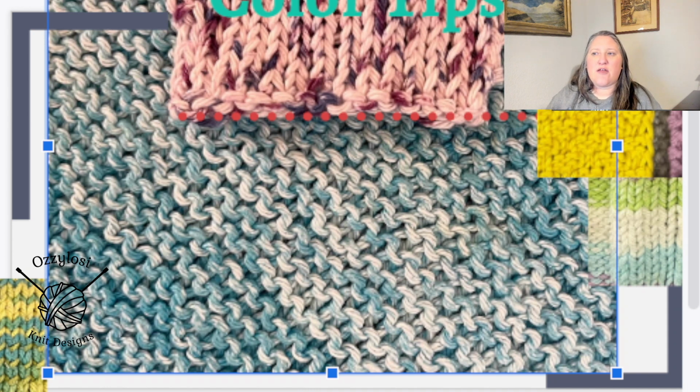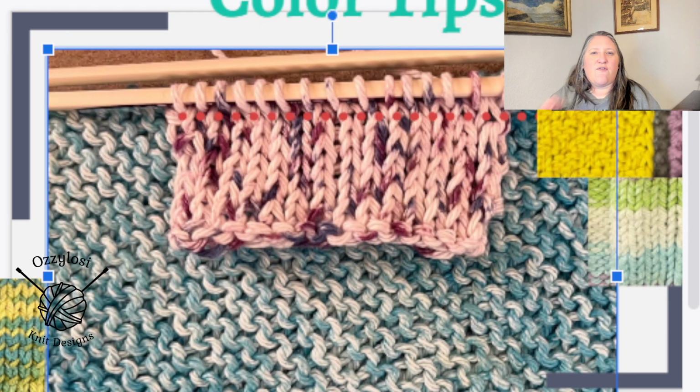And just like the speckled yarns, which I love speckled yarns, who doesn't? They're so fun with the little speckles, but for a beginner knitter, those speckles become like blind spots in our knitting stitches, so that it makes it really hard for us to see what exactly is going on. And we want this to be as simple as possible.